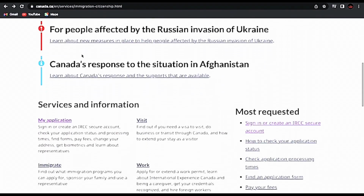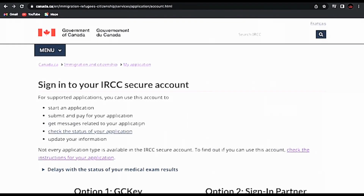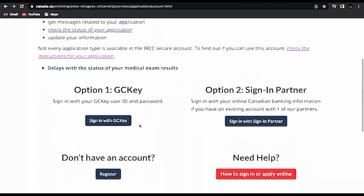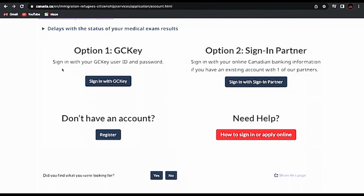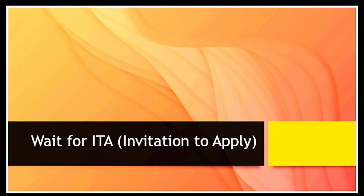So all you have to do is go back to cic.gc.ca and create an account, an IRCC account, which is very easy and straightforward to make. Remember, you have to make it with a GC key. Use option 1 when creating an IRCC account. That's very important. After you create your profile, all you have to do is wait for an invitation to apply.